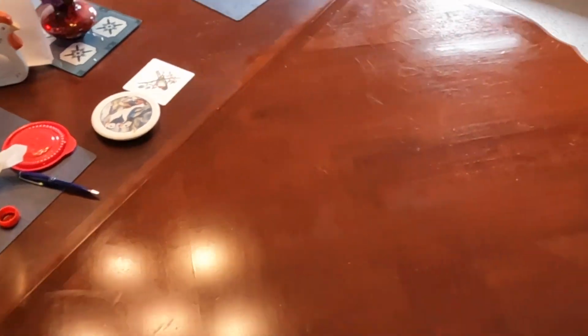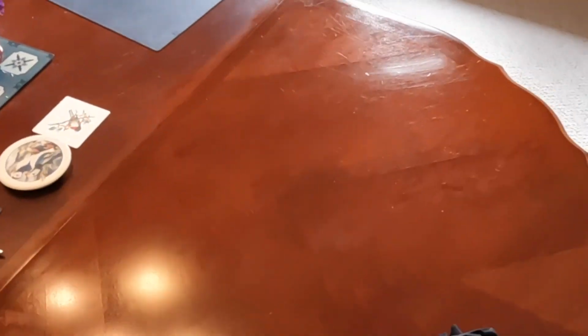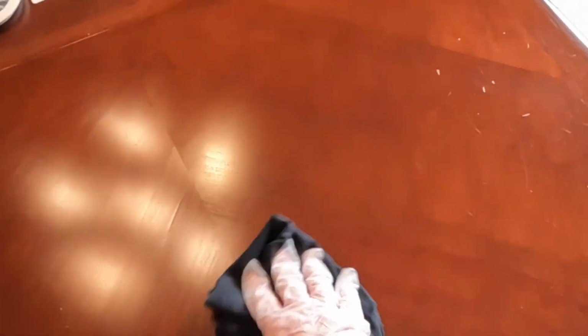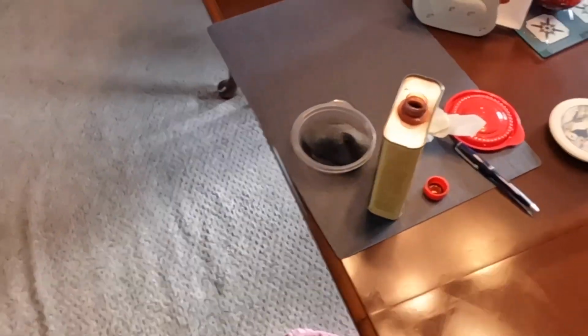So here you can see on the right hand side of the table, I have done that. I've gone through and I have used the sandpaper, and now I am taking off all the residual parts. So that's the Restore Finish right there. Okay, now you can see, here's the part that I put the Restore Finish on it. I have not put any wax on.